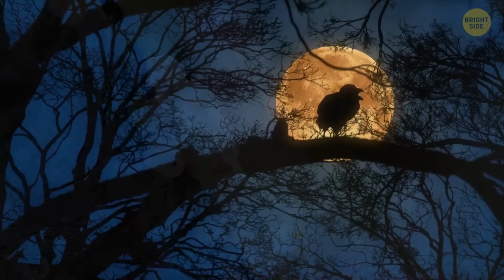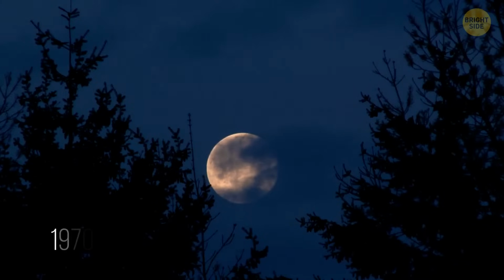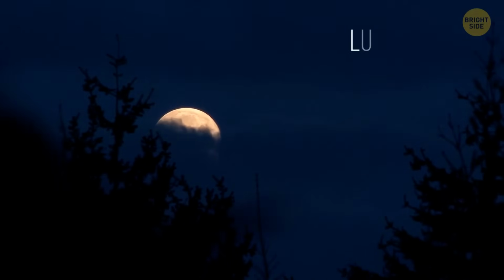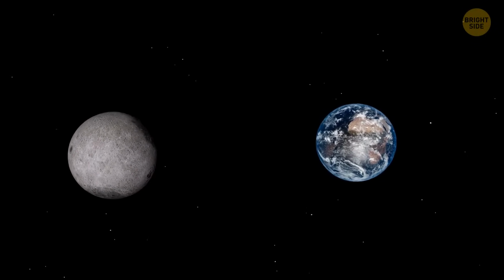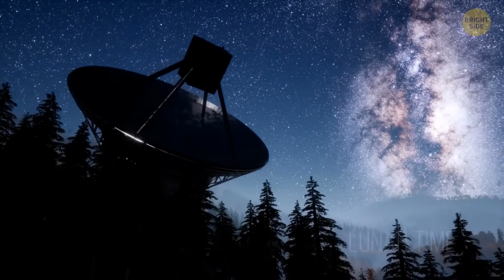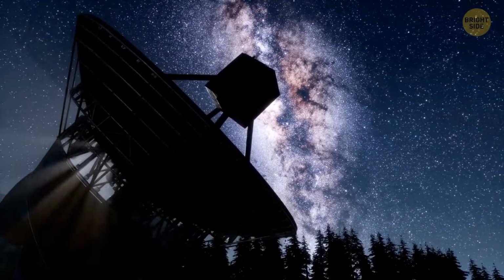Now, our moon is so cool it has its own time zone. Yup, that means you can tell time while there. Back in 1970, the chief astronomer at one of the U.S. planetariums designed a watch for all moonwalkers. The watch measures time in something he called lunations. Lunation is the period the moon takes to rotate and revolve around our planet, and each lunation lasts almost 30 Earth days. So, researchers use a special system called lunar time for the moon. And I think it's time for me to go. Bye!